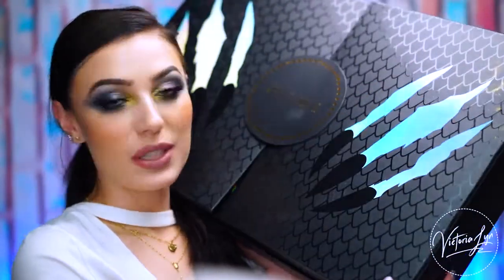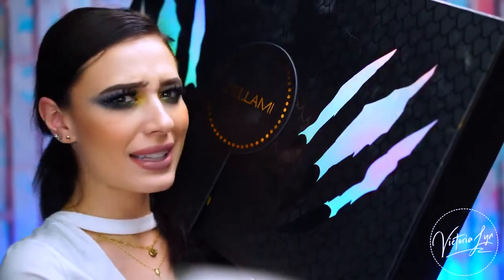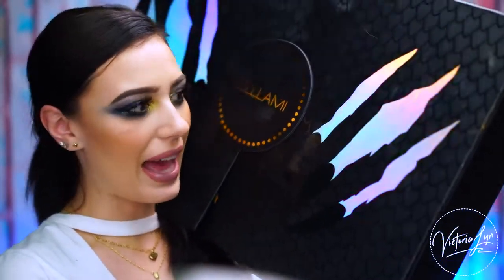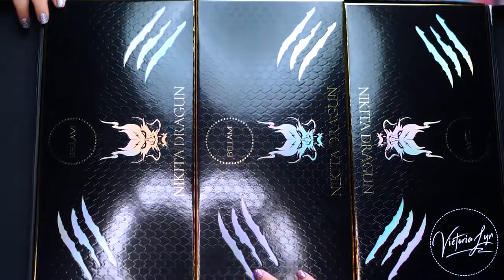So I think that's a really cool concept, because she is a dragon, putting these dragon clawings in the box is pretty cool. I like that. And they're actually holographic. And I'm quickly going to show you guys the inside of the box. The box is almost bigger than me. So all of the wigs are in here.